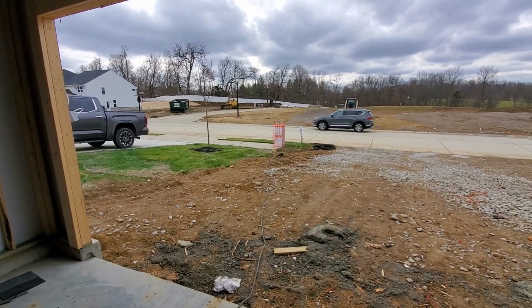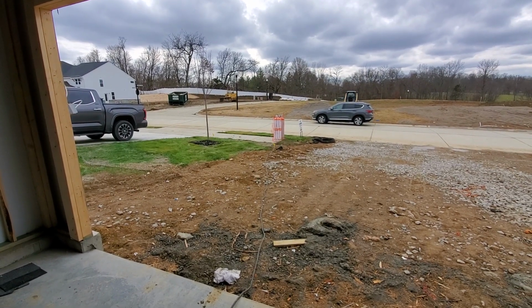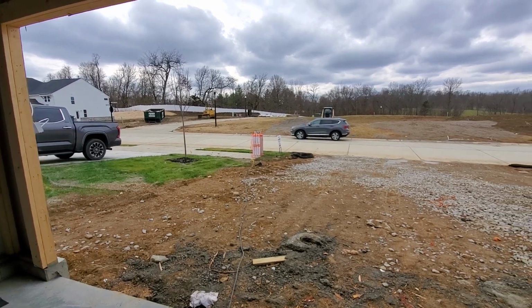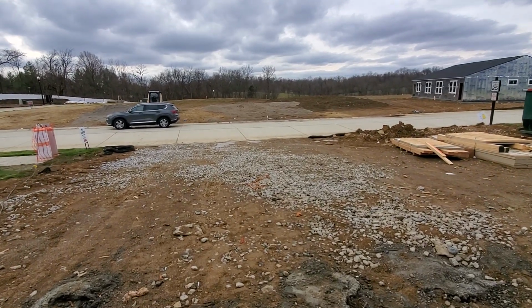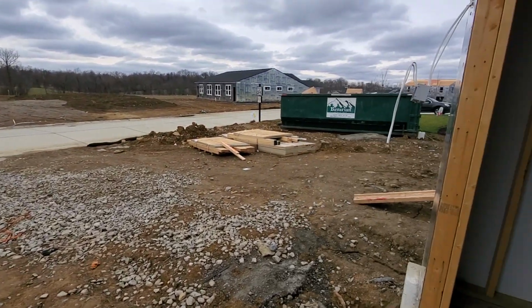Here's the propane. They're running heat now in the basement. They had electrical guys out this week. They had HVAC guys. They've done a lot. They've really come a long way. We did not last week.